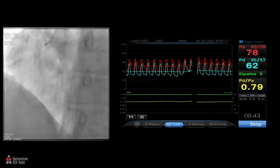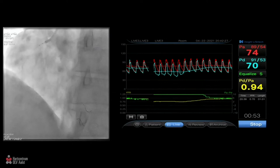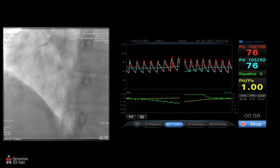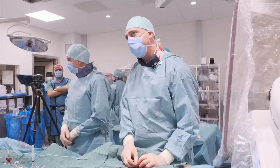And then you see during the pullback the PD value going up, and we will confirm again a PD/PA of approximately 1 at the tip of the guiding catheter, and that is the case. Okay, so we have confirmed an FFR value below 0.8, 0.70. I think that confirms that we will have to treat this distal right.